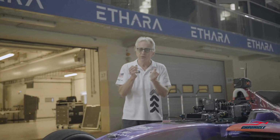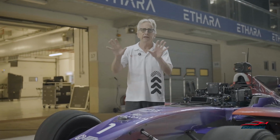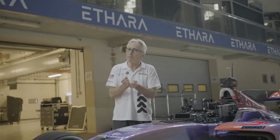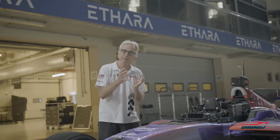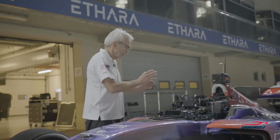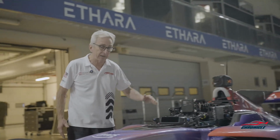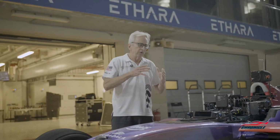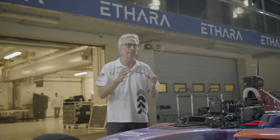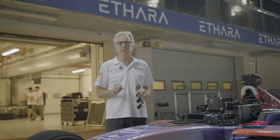These sensors create an image of what's around the car, the track, the other competitors. That information is then fused together, and what they do next is the brain, which is this blue box right here, takes that information and creates a perception of what is around the car. And based on that, there's another layer on top which actually plans what needs to be done.